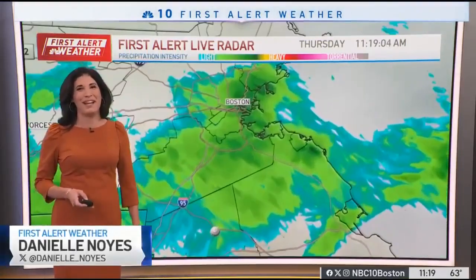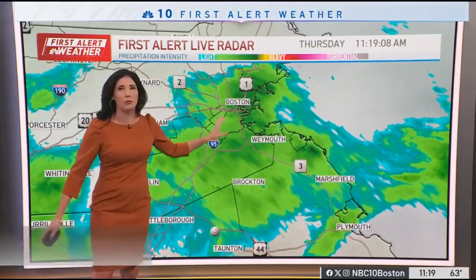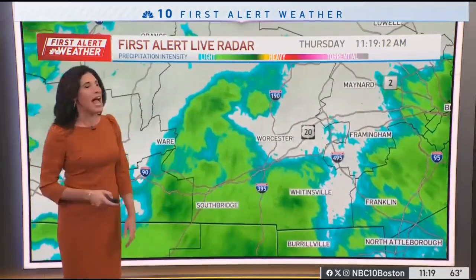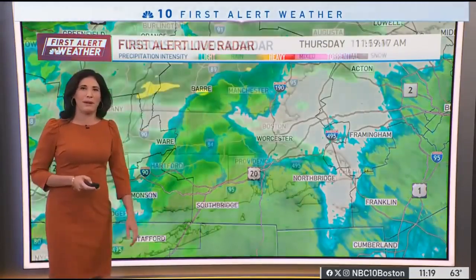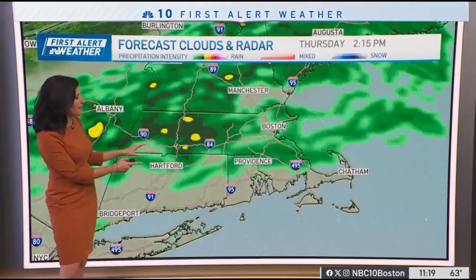Let's zoom in a little bit. Raining in the city of Boston, extending back through 128, back up along Route 1, down through the South Shore too. It kind of stops right around Plymouth. South of that, not raining. And there are some showers too closing in on the city of Worcester along the Route 20 corridor, southern Worcester County, and then stretching back up near Barre too. Again, light stuff. The steadier rain is off to our north, but watch what happens the next few hours.